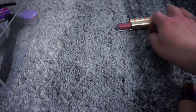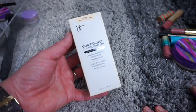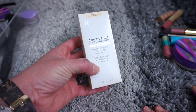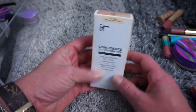He came home the other day with some makeup for me and I was so surprised. And he even has the right shade of foundation. So he picked up the IT Cosmetics Confidence in a Foundation. This is the Longwear Weightless Full Coverage Velvet Matte Finish. So it is a matte finish, but I think it might work for me anyway. So I am going to be trying this out.